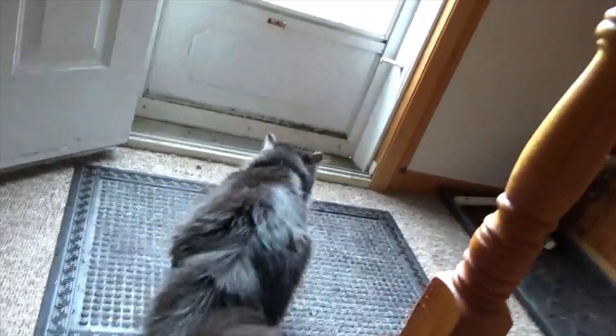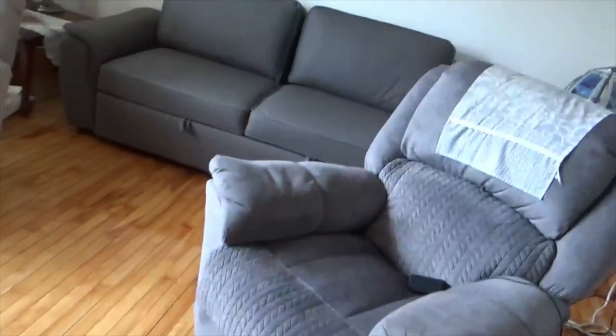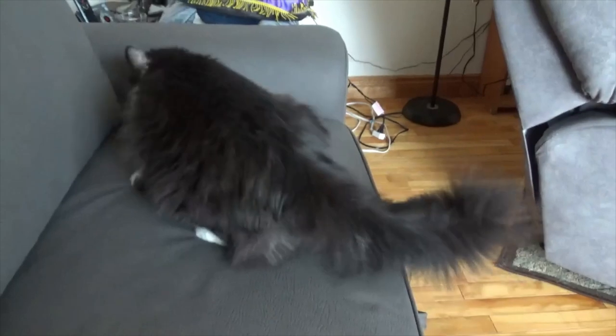You want to see what we got, Connor? You want to see the new trundle bed? Come on. You want to see it? Look. Come here. Look, Connor. Look what we got. Look at this. Oh, look. I've never sat on it. Oh, it's nice. Look at that. Oh, boy. He said, what's this, Dad?